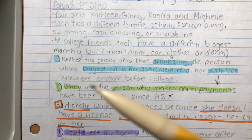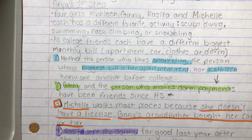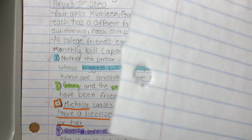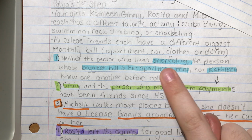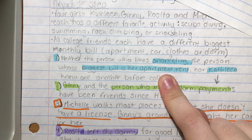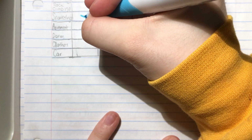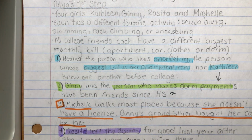We're going to look at clue number 1. That says, neither the person who likes snorkeling, the person whose biggest bill is her apartment rent, nor Kathleen knew one another before college. Since these are different people, we know that Kathleen can't be the person whose biggest bill is her apartment rent or the snorkeler. So we're going to go to Kathleen, cross off snorkeling and apartment rent for clue number 1.